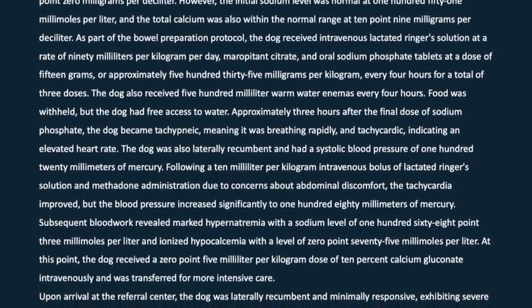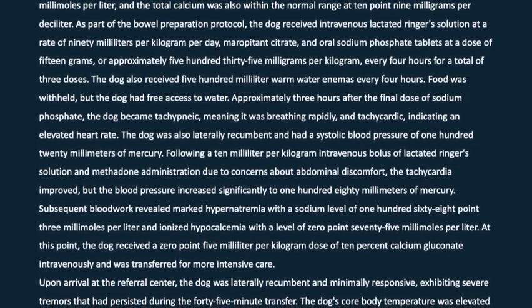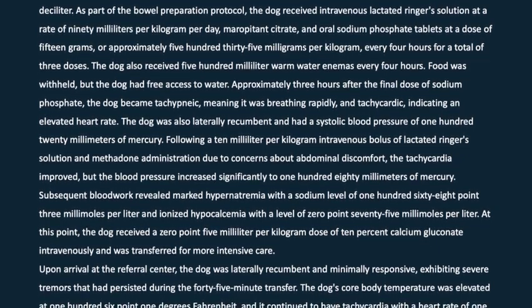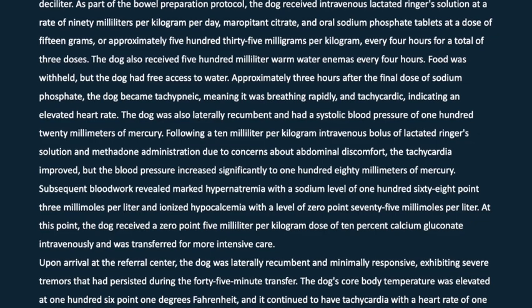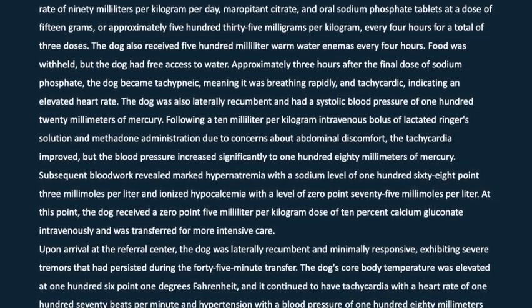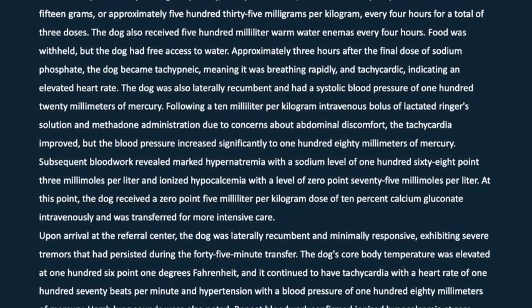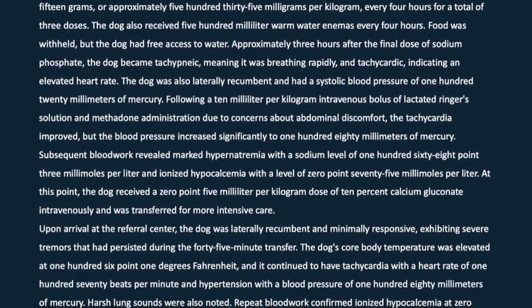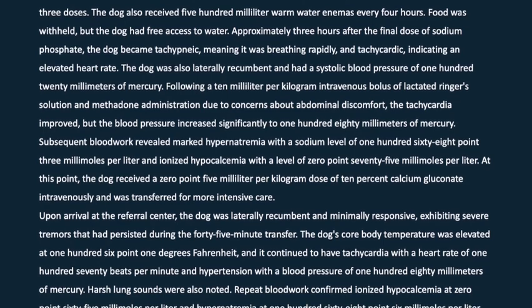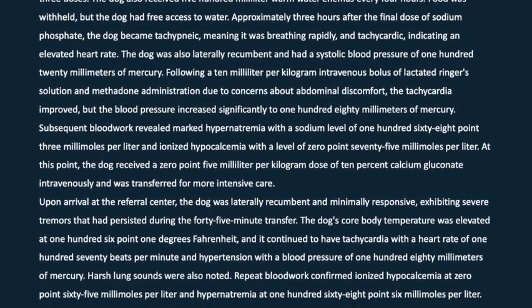Approximately 3 hours after the final dose of sodium phosphate, the dog became tachypneic, meaning it was breathing rapidly, and tachycardic, indicating an elevated heart rate. The dog was also laterally recumbent, and had a systolic blood pressure of 120 mm of mercury. Following a 10 ml per kilogram intravenous bolus of lactated Ringer solution and methadone administration due to concerns about abdominal discomfort, the tachycardia improved, but the blood pressure increased significantly to 180 mm of mercury.